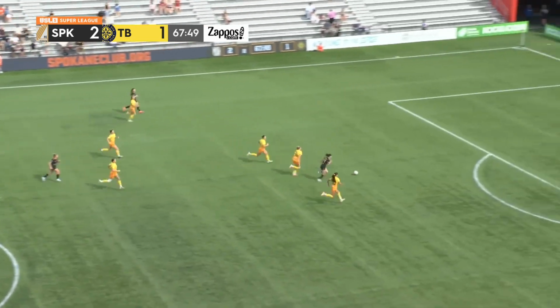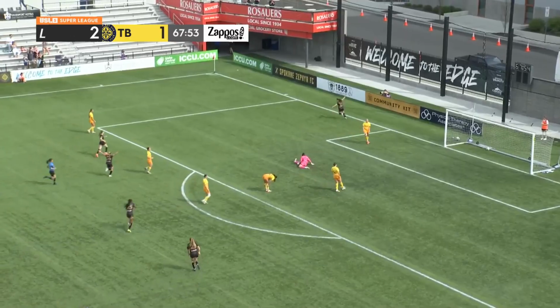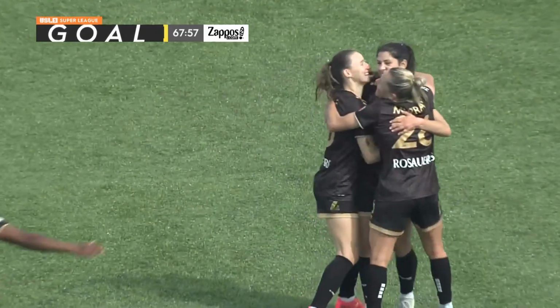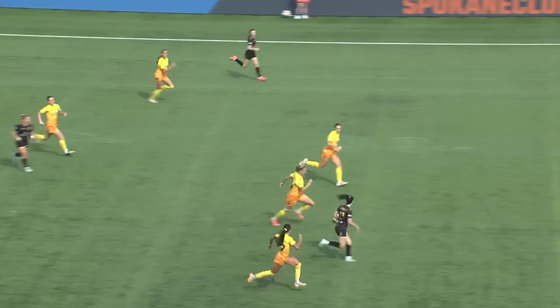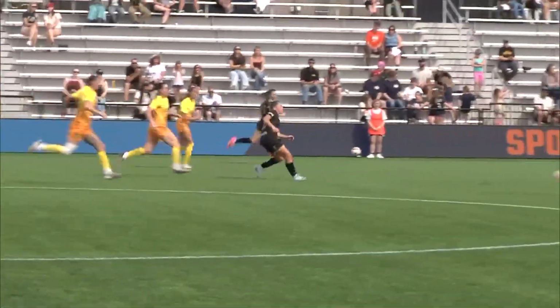Murray lays this through the middle. It's Weinert in. Weinert against Dorcas. Weinert melts the mesh. What an incredible play by these two and connection. Weinert does it again by putting herself in between the two center backs, exposing their lack of communication, because that's exactly what happened.